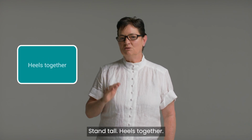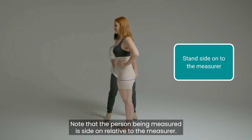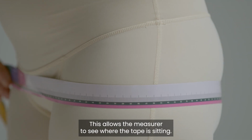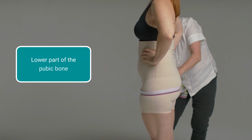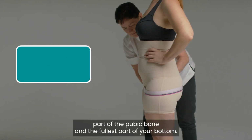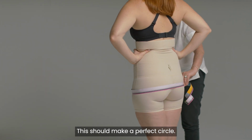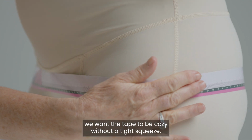Stand tall, heels together. Note that the person being measured is side on relative to the measurer. This allows the measurer to see where the tape is sitting. Place the tape over the widest part of the hips, lower part of the pubic bone, and the fullest part of your bottom. This should make a perfect circle. Remember, we want the tape to be cozy without a tight squeeze.